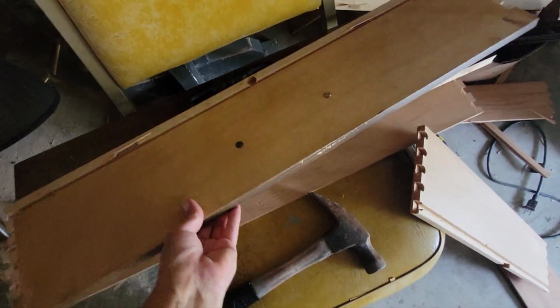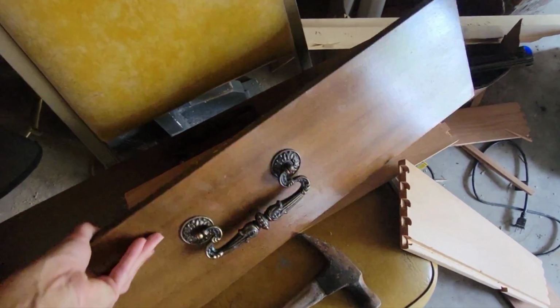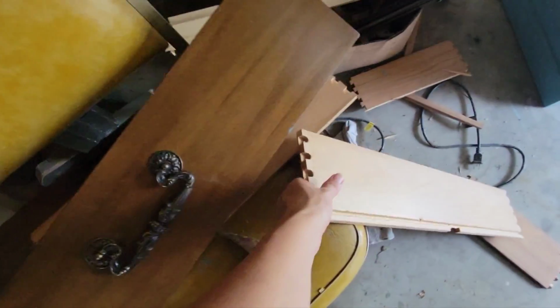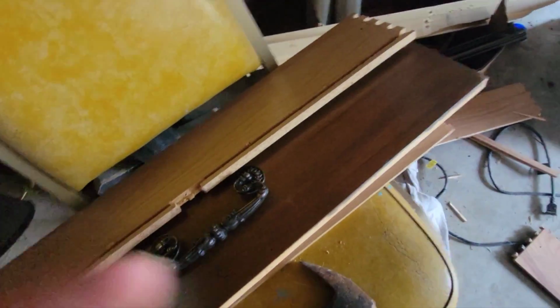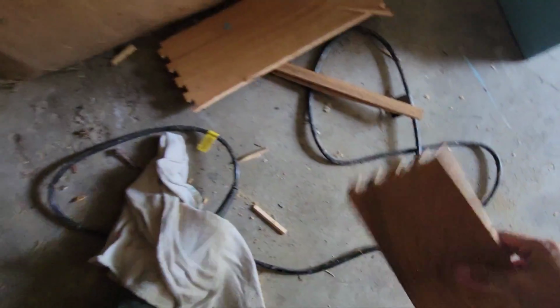And the wood that I got from these drawers, I can make some cute little signs with, or I can do some crates with them. So this wood is going to go in my stash and not go to waste.